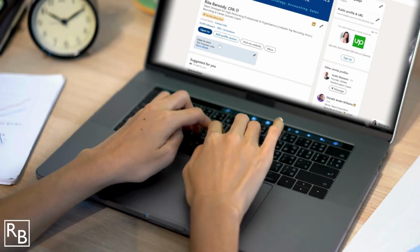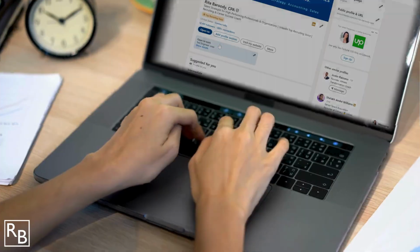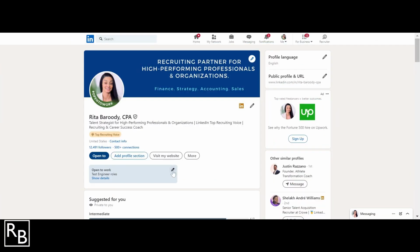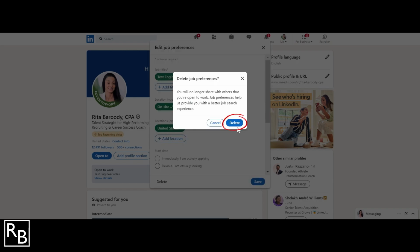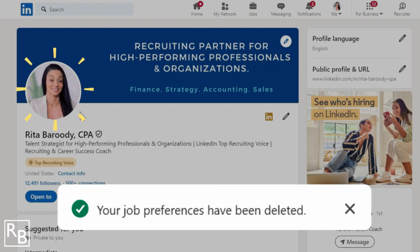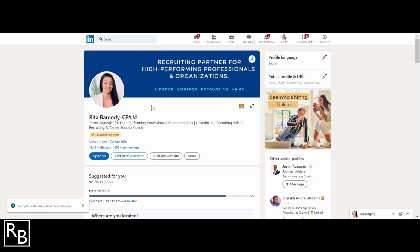In this video, I am going to walk you through how to remove the open to work frame. Go to this pencil icon right here next to open to work. And we're going to go right down left here to delete. And this will delete your open to work. It's no longer there. Recruiters will no longer be notified.